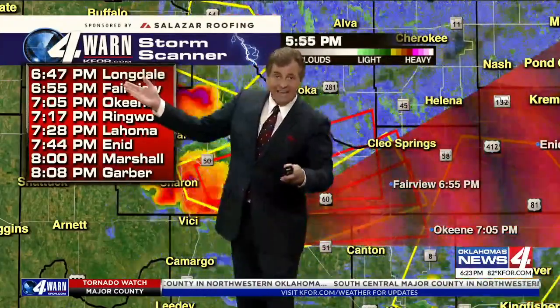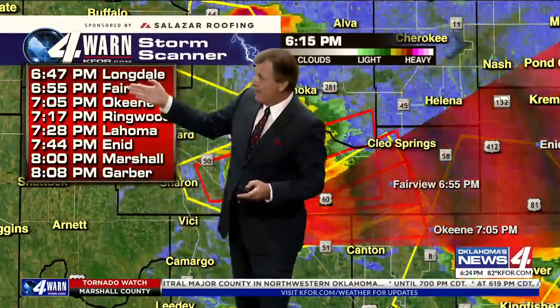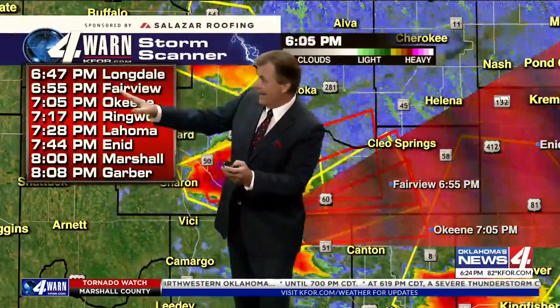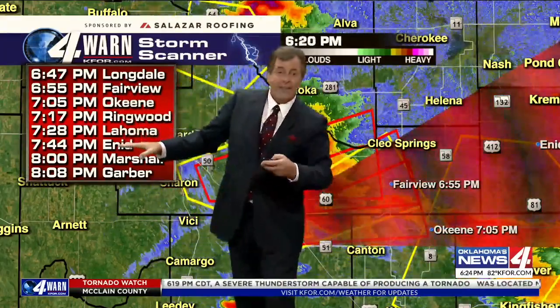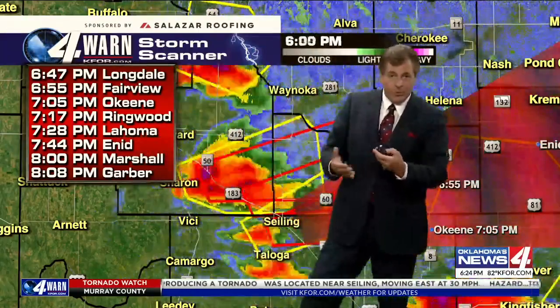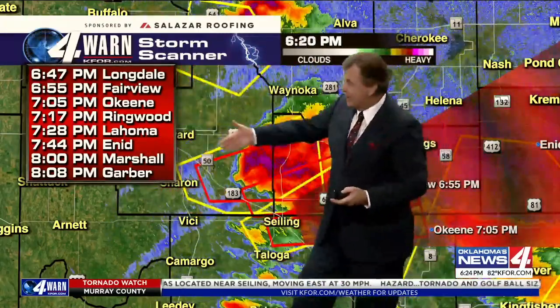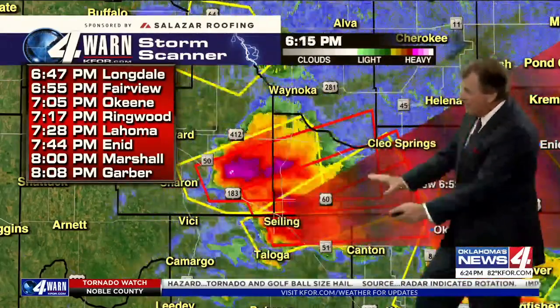Talked about Canton and Longdale, Canton Lake and Longdale. Fairview, 6:55, maybe the south side of Fairview, but kind of heading directly toward Fairview. Okeene, Ringwood, Lahoma. Again, the Enid area at 7:44. The reason both storms are showing up with both towns here is because they're very close to each other, so they're both kind of in that cone of track, if you will.